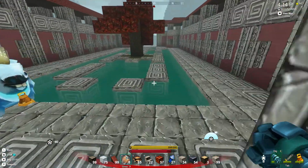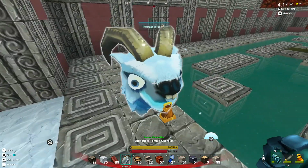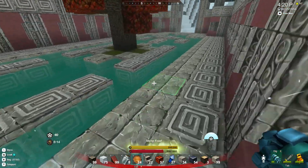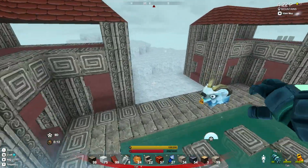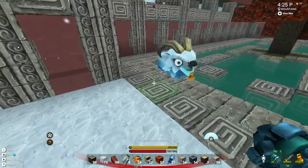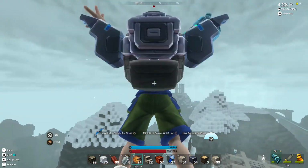Oh yeah, and I'm sure many people were facepalming at me being killed the first time I tried to tame this guy. And yep, that is my life. I suck at Creativerse for your entertainment. I hope you appreciate it.